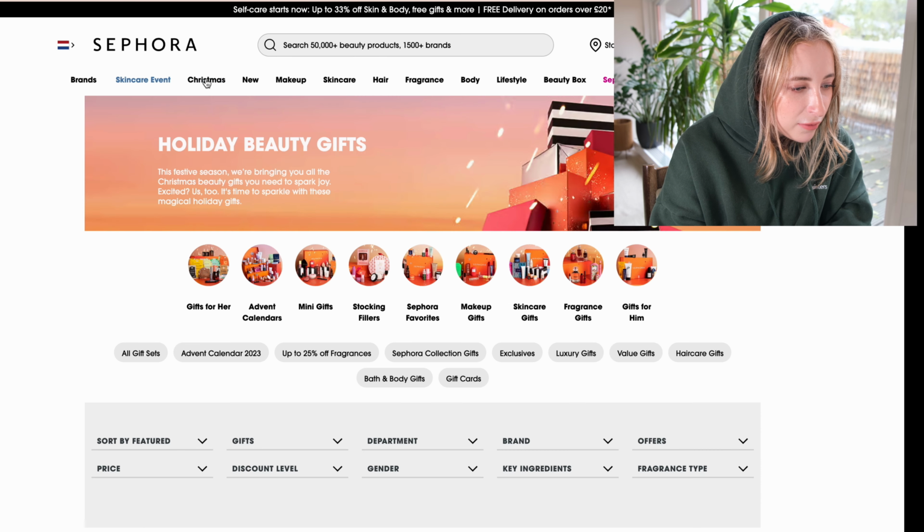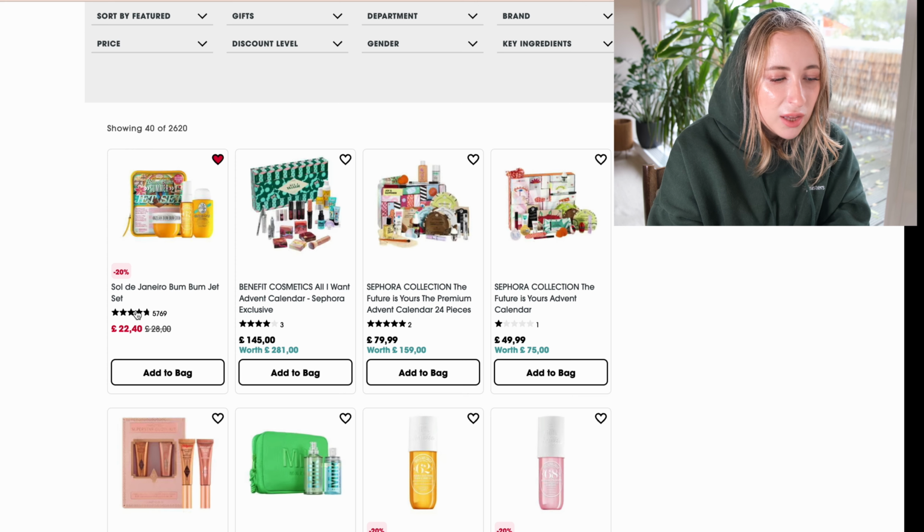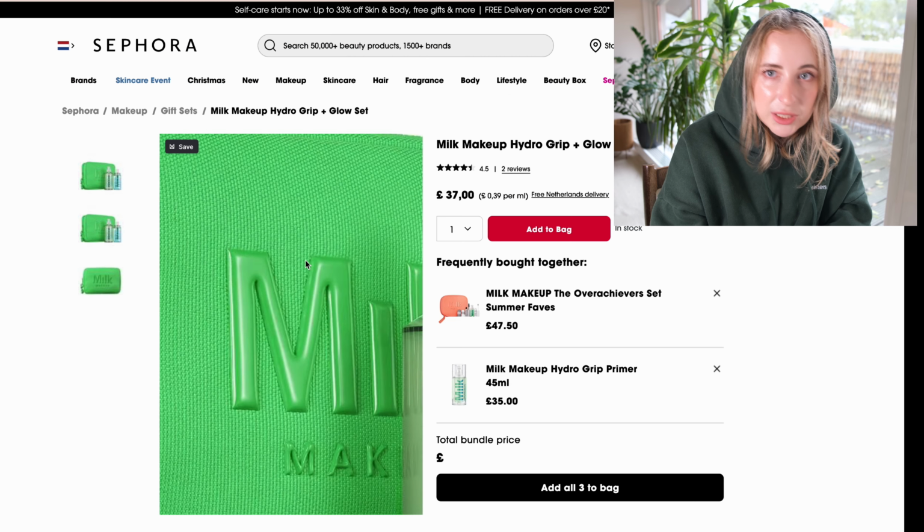What else do they have for Christmas? Let's see what they have here. Well, they have some sets. I'm sure in America they have more sets than this. Something I would pick up, probably this.